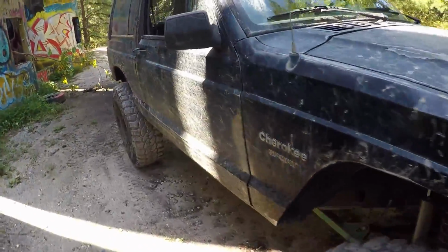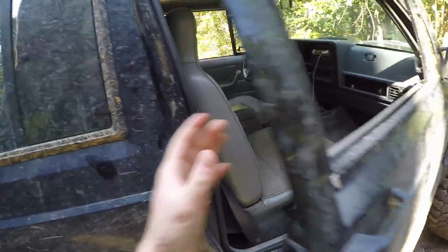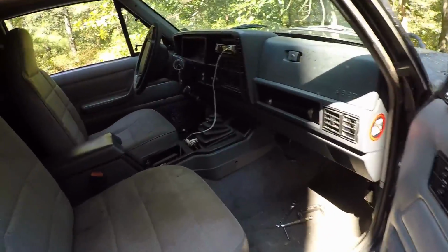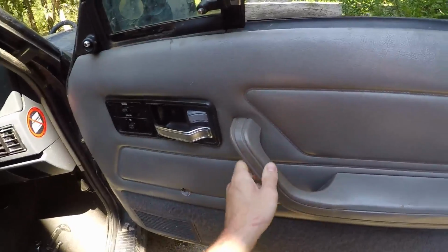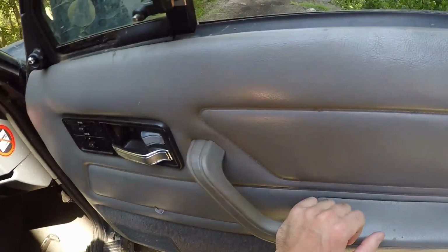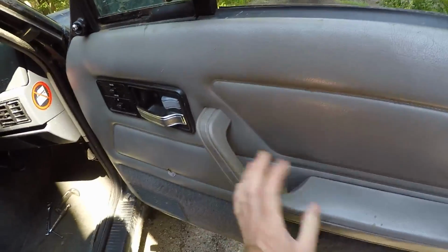So now that's out of the way, we'll move into the interior. Some common problems with the interior in these Jeeps, from what I have seen. On the older ones, these handles, if you have this style handle, they'll tend to start ripping, and they'll have some play in them because there are screws in the plastic. Not that big a deal, but something to keep in mind, they'll get a little loose as time goes on.